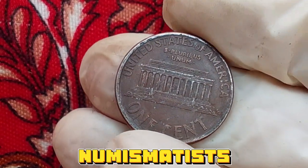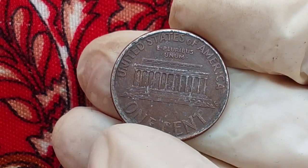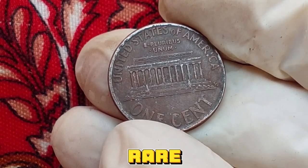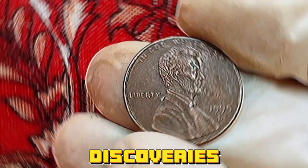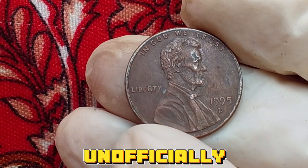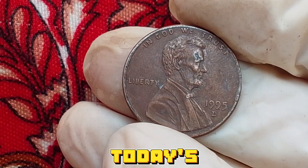Numismatists estimate that only 1 or 2 examples exist in MS-70 grade, which is a perfect coin under magnification. These coins are not just rare. They are once-in-a-lifetime discoveries. Coins that experts say are virtually priceless but have now been unofficially appraised and traded for an astronomical $311 million in today's collector market.